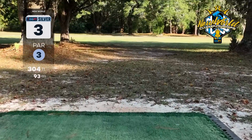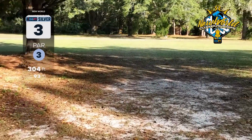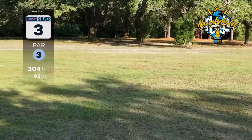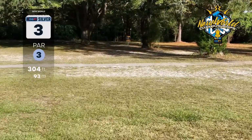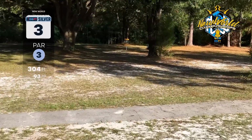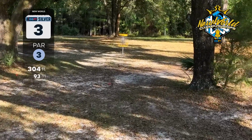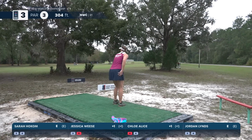All right, let's make our way over to hole 3, a par 3, coming in at 304 feet. I feel like it plays a bit longer, possibly because the ceiling is fairly low. There's a lot of different gaps you can choose to get to the basket. If you're a person that enjoys a straight shot, it's perfectly set up for that. There's also two right routes for the dominant right-hand backhand player, where you can get a nice flare skip and get yourself a park job for a birdie putt.